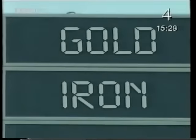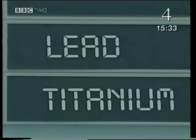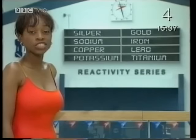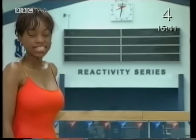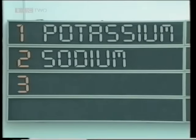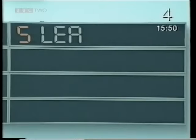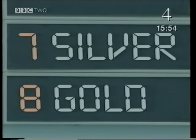So what metals would they have used for Alex's implants? Some metals react more with oxygen and water than others. You can use this knowledge of how different metals react with oxygen or water to form a kind of league table of reactivity. It's called a reactivity series. At the top are the most reactive metals, like potassium and sodium. And as you go down the reactivity series, you reach the metals which are least reactive, like silver and gold.